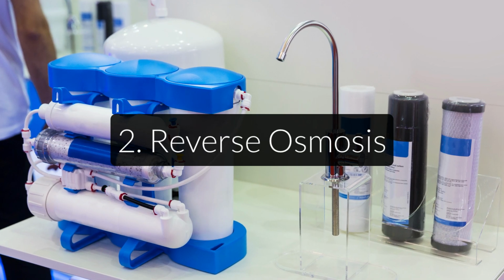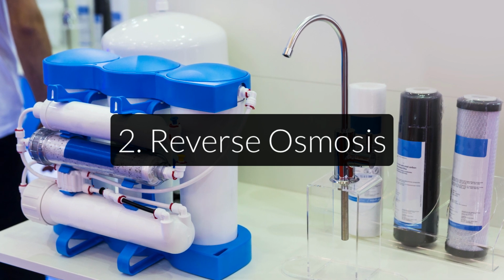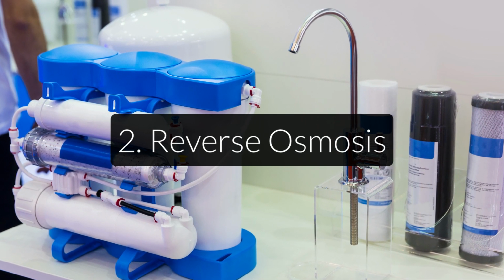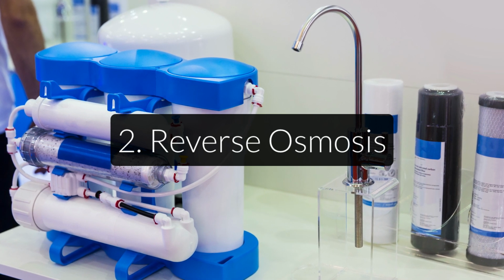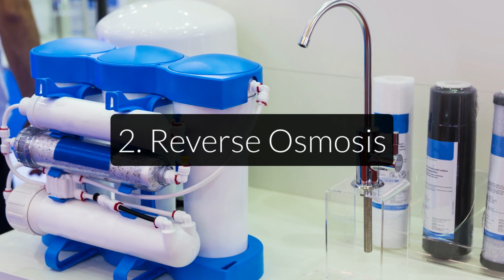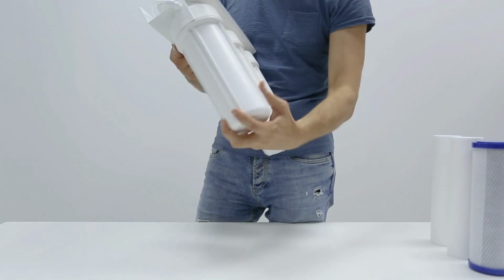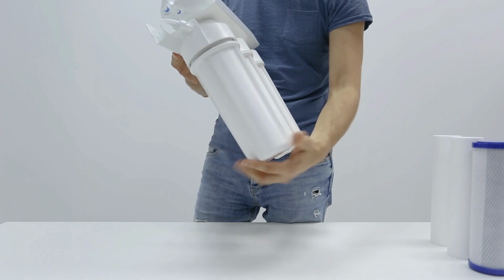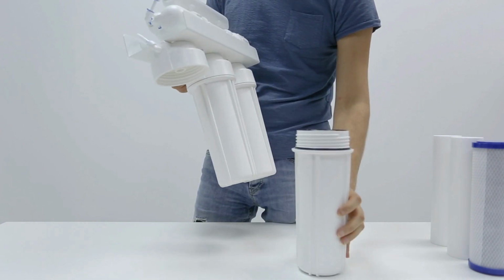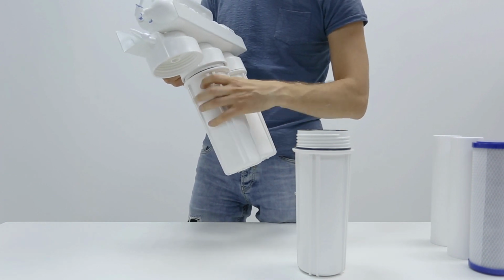The second method of filtering water that I want to talk about is reverse osmosis. Reverse osmosis is a very common method of purifying water, and it involves passing water at high pressure through a semi-permeable membrane, usually made out of plastic with tiny holes in it. Most minerals and chemicals are too large to pass through the membrane and remain behind, resulting in the formation of largely mineral-free, chemical-free, and pathogen-free water.